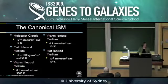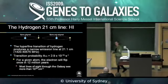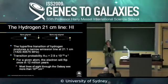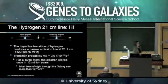Both the cold neutral medium and the warm neutral medium are traced by atomic hydrogen emission, so I'm going to talk a little bit about that. I'm also going to talk about it because it's my own field of research, and that's what I'm most interested in. Hydrogen atoms are really beautiful. Physicists can understand hydrogen atoms. We've got one electron, one proton. That's not so hard. These molecular things are difficult. We leave that for chemists. So we like very, very simple hydrogen atoms.